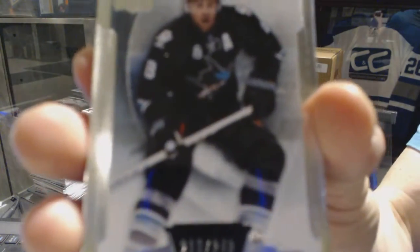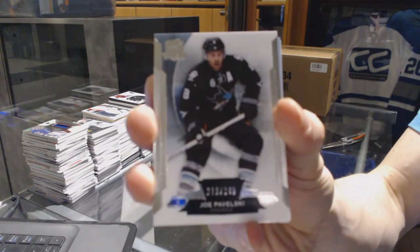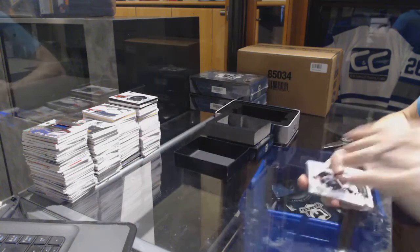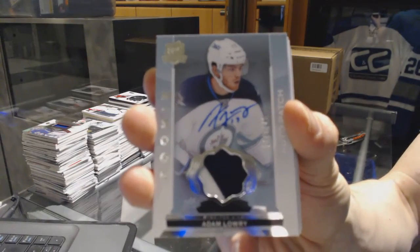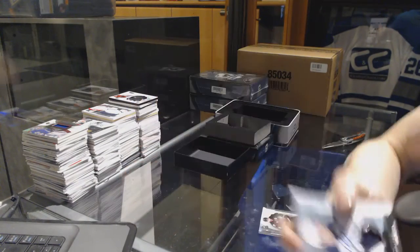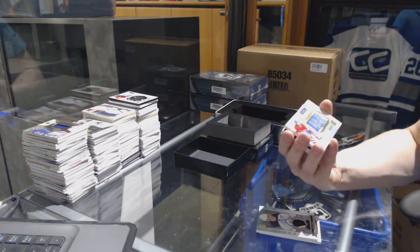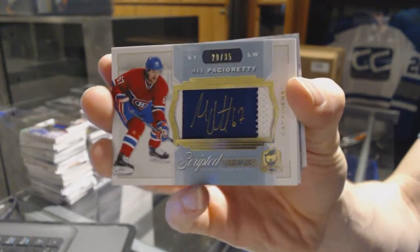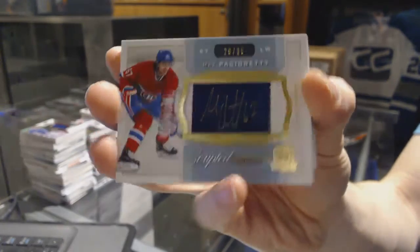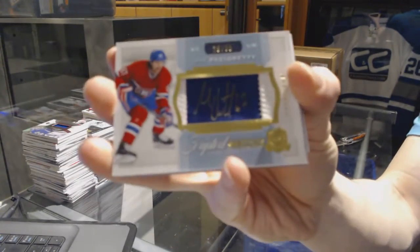All right, base card number 249 for the San Jose Sharks, Joe Pavelski. We've got a 2-color rookie patch auto number 249 for the Winnipeg Jets, Adam Lowry. We've got a 2-color scripted swatches number 29/35 for the Montreal Canadiens, Max Pacioretty. 29/35 for the Canadiens, Max Pacioretty.